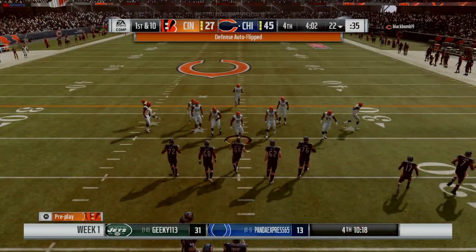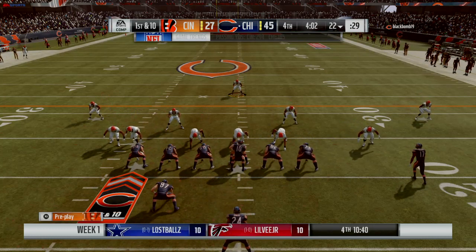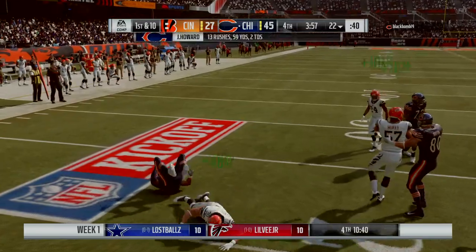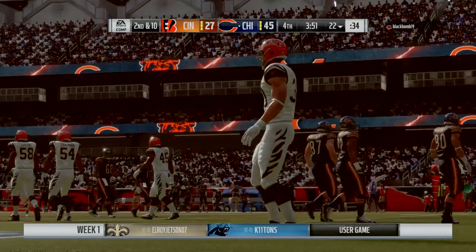Trubisky brings the Bears up, 1st and 10 at their own 22. They go with Howard to begin the drive. Looking to find a lane, but he can't. Reined in at the line of scrimmage. Jesse Bates made the tackle from his safety spot.